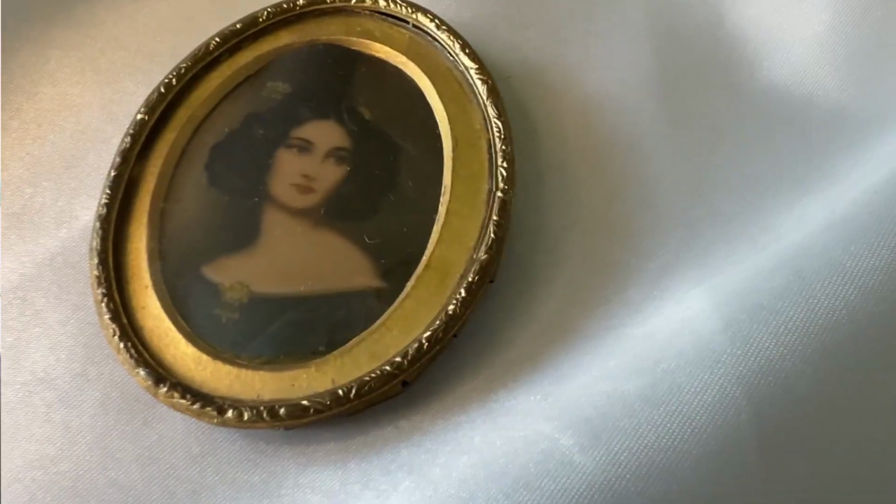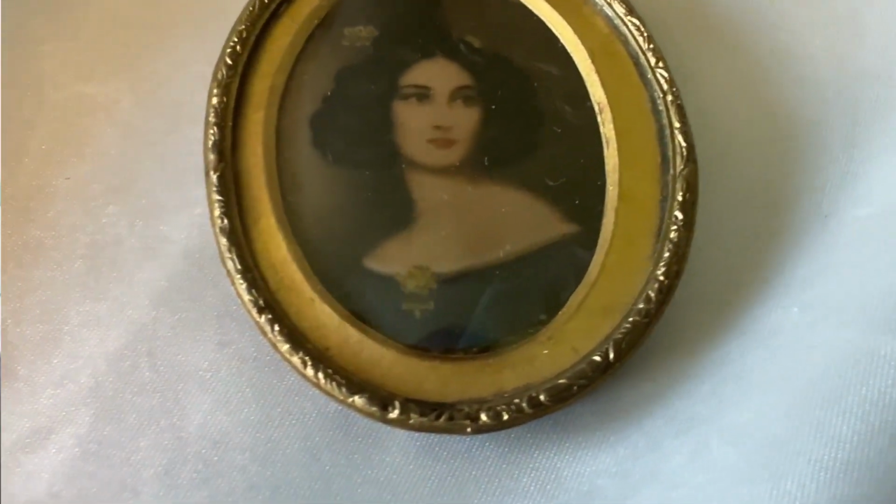Isn't that lovely? And then I found these beautiful mini hand-painted portraits, guys. Here's one.